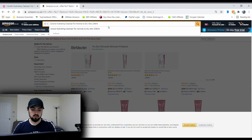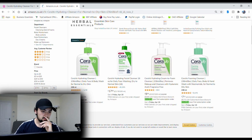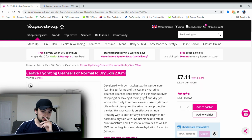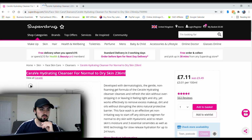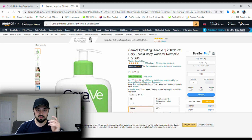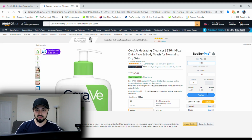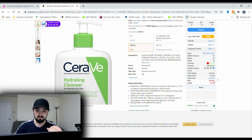Let's see this one. Trying to find one here for you guys. There you go. So I'm pretty sure it is this one, but it sells at the same price, £7.11. But you get the idea, guys. Let's type 7.11 and see how much money we actually lose if we were to do this deal. But we're not gonna do it because we only pick good deals. There you go, we're not even allowed.